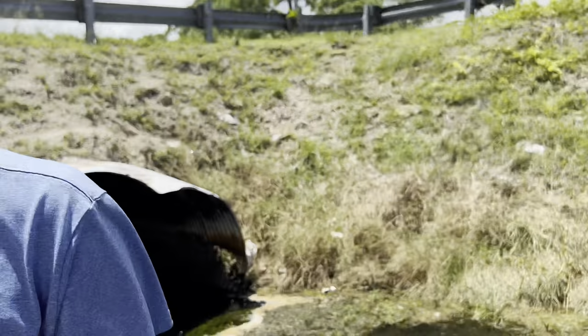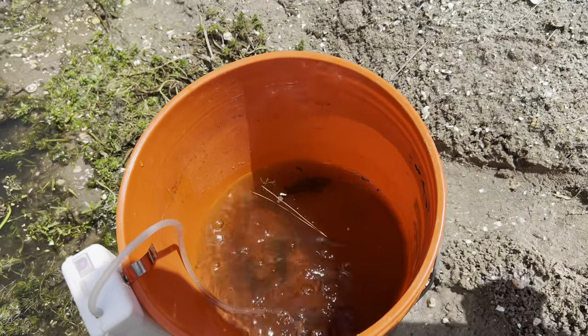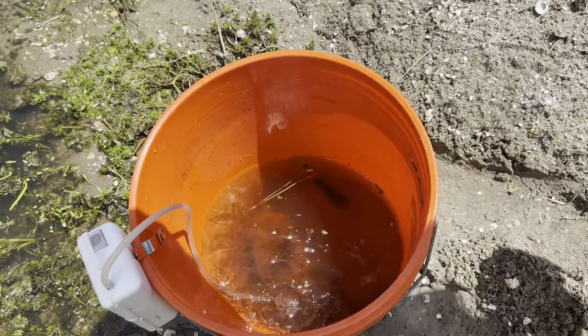Dude, we have to keep him. That's so cool. There we go. We're gonna put him in the bucket. Look at him, he's swimming, dude. He's like wobbling, he's like, that's actually insane.